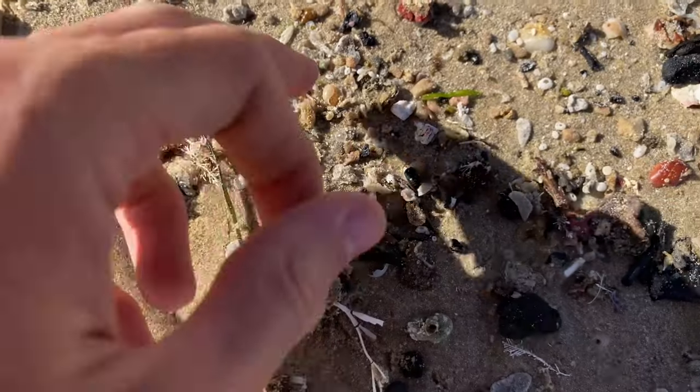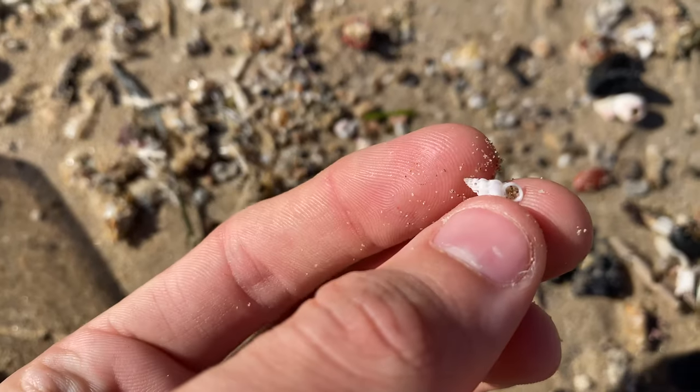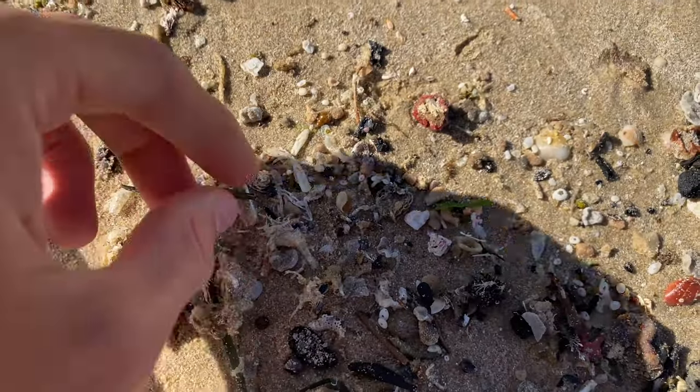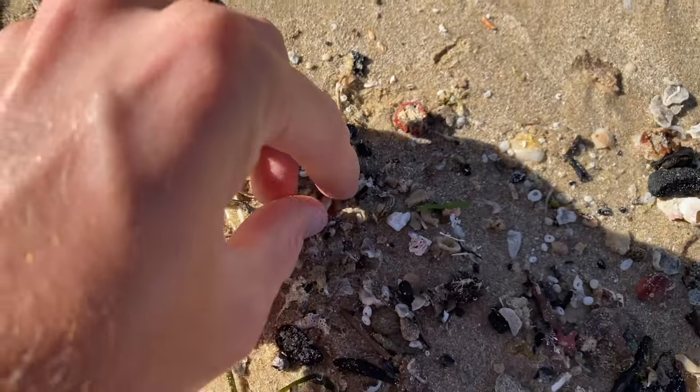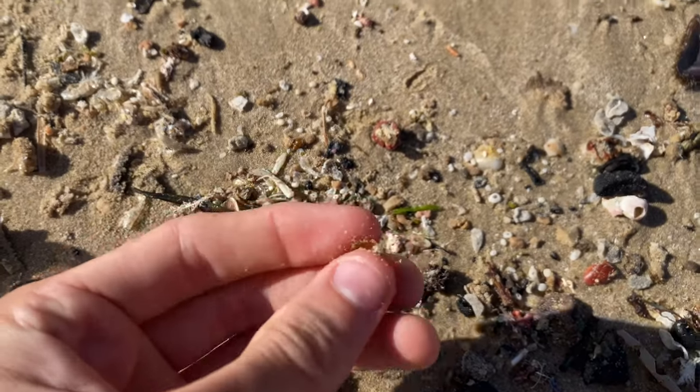Oh, there's a, look at that. There's a micro bubble shell. That wentle trap is perfect. Holy moly. Where's the bubble? There it is. Look at that. Two awesome tiny shells right there.